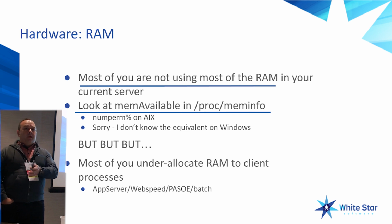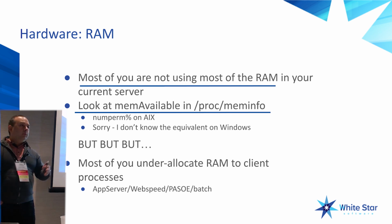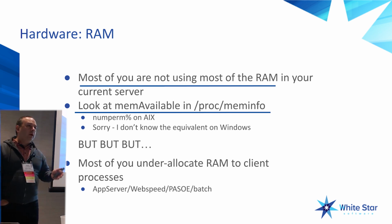Take 10% of RAM, which you should reserve for file system cache. Anything more in numperm percent in AIX is free memory. Anything more in mem available is free memory. All right. It means you're just not using it.